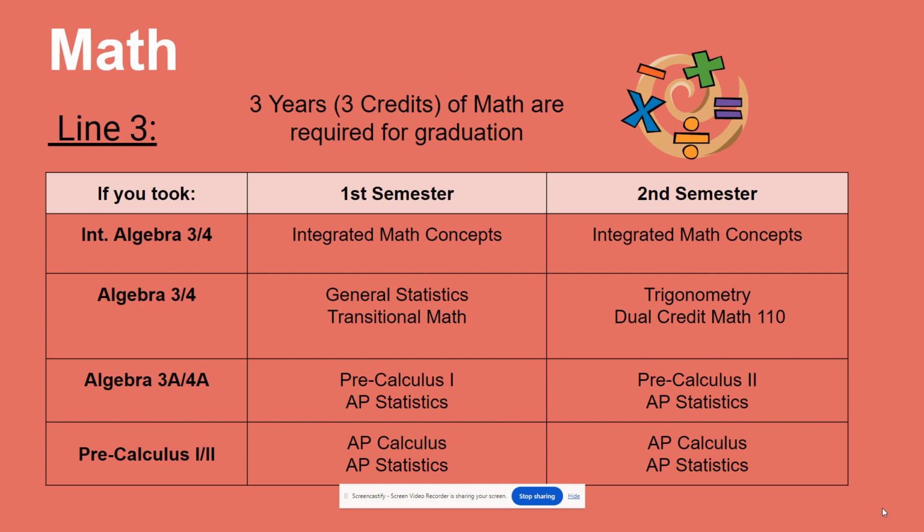Students currently taking Algebra 4A can choose between Pre-Calc 1 and 2 or AP Statistics. Please be aware that AP Statistics will involve using some basic pre-calculus skills. Finally, students already taking Pre-Calc 2 will need to choose between AP Calculus or AP Statistics if you would like to continue with a fourth year of math.